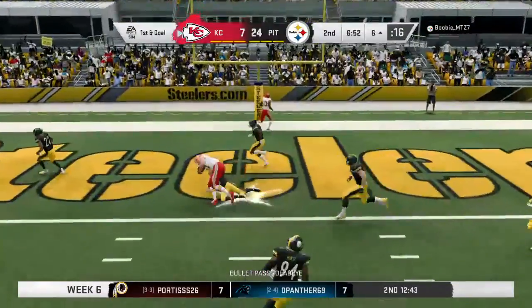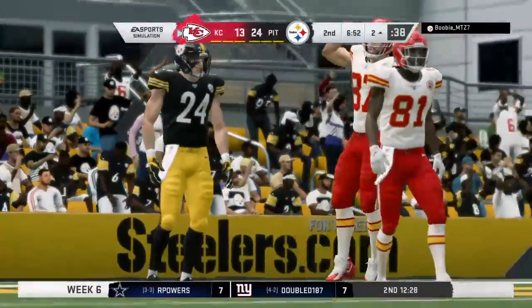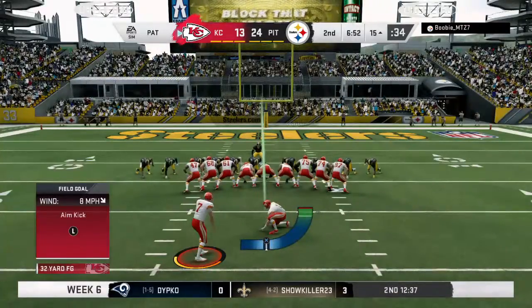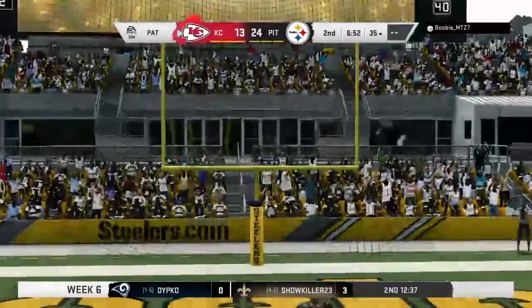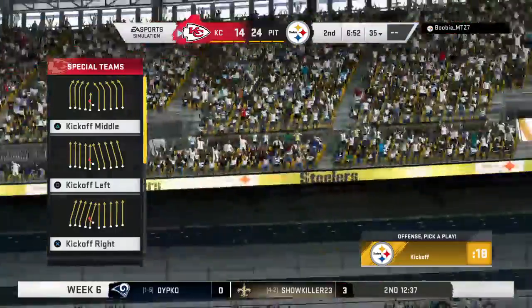Throwing now is Mahomes. And that's caught. It's Kelce. Touchdown, Kansas City. Travis Kelce with touchdown number 7 on the year. And the Chiefs are able to cut into this lead. Extra point right down the middle. And the lead is down to 10, 24-14.